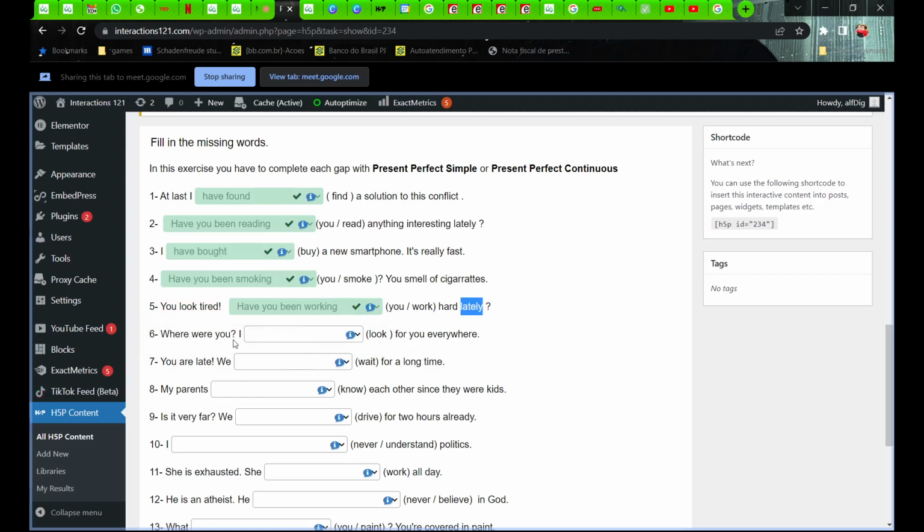Okay, moving on. Where were you? The verb is to look for you everywhere. So here there is evidence that in the recent past I looked for you in many different places. So I was looking for you. There is evidence that this action was in progress until recently. Because of that, we're going to go with have you been. So I have been looking for you everywhere. What about the next one?